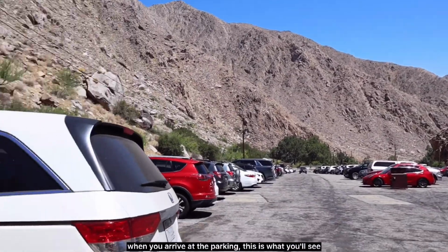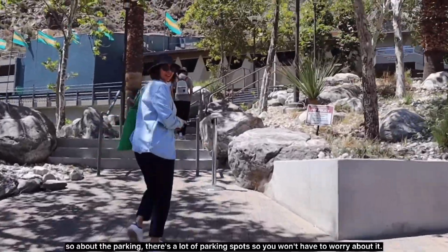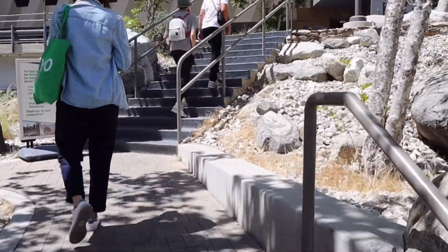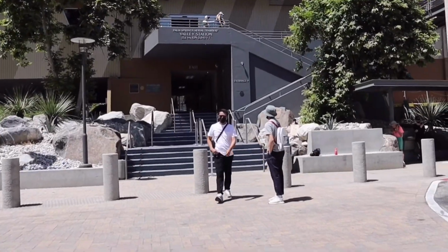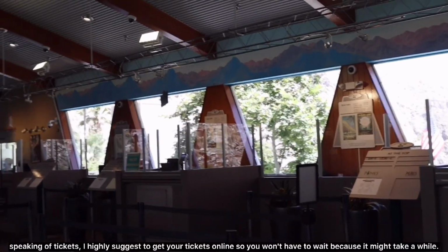About the parking, there's a lot of parking spots, so you won't have to worry about it. Also, you can't just park anywhere because it depends on what it says on your ticket. Speaking of tickets, I highly suggest you get your tickets online so you won't have to wait because it might take a while.